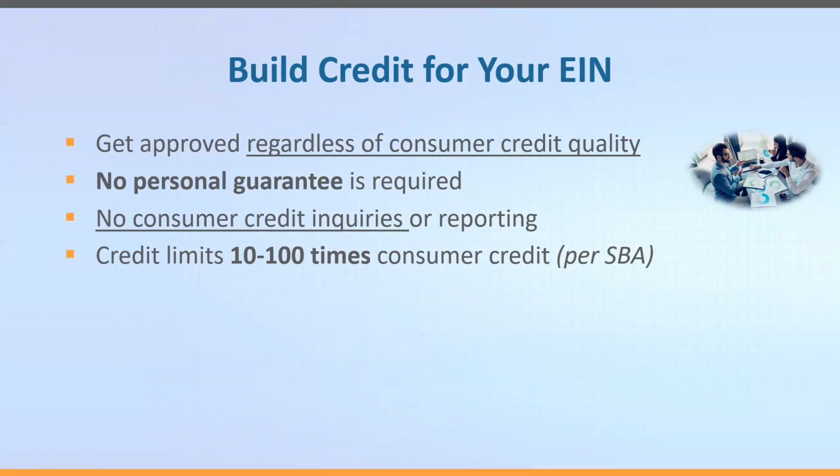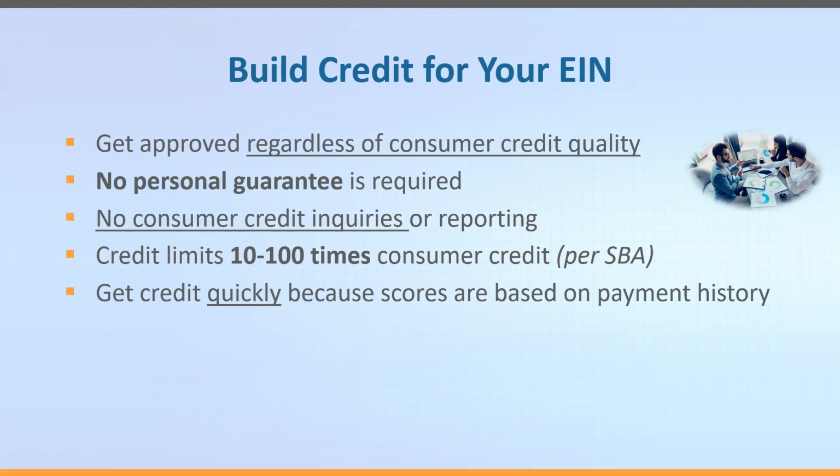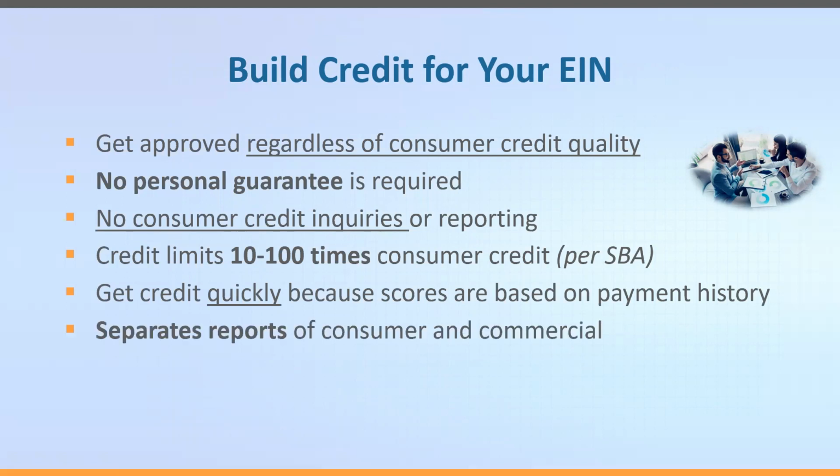This is straight from the SBA. Go to the SBA's website, look up business credit. So you're going to get credit limits that are 10 to 100 times higher. Any business you're doing business with, I don't care if you're in real estate or if you just have a retail store, look, the higher the limit, the more you can leverage. Leverage is growth, right? So you can get this credit quickly because scores are based on payment history, not utilization, payment history. And it separates the reports of your consumer and your commercial, which you 100% need.